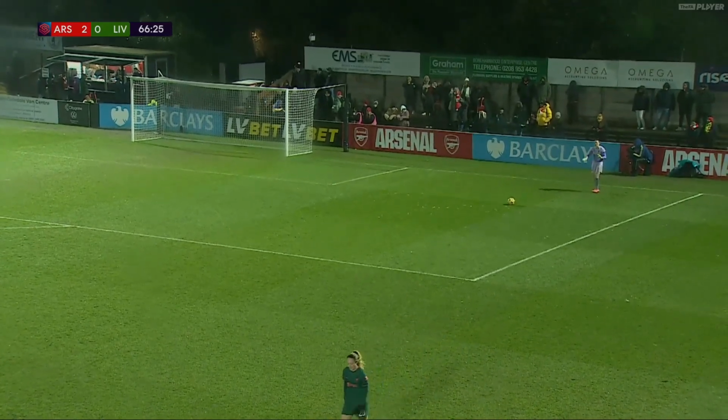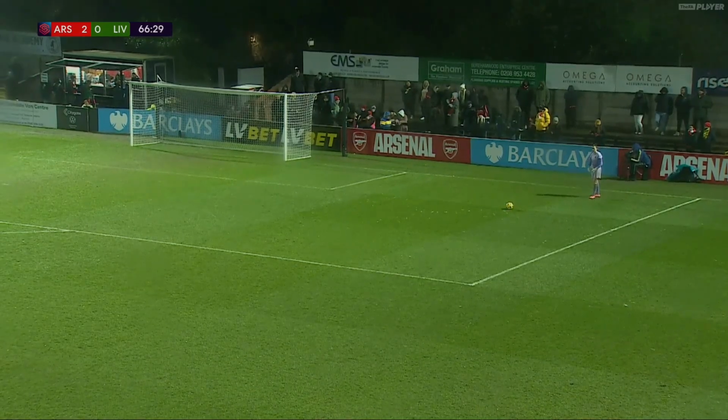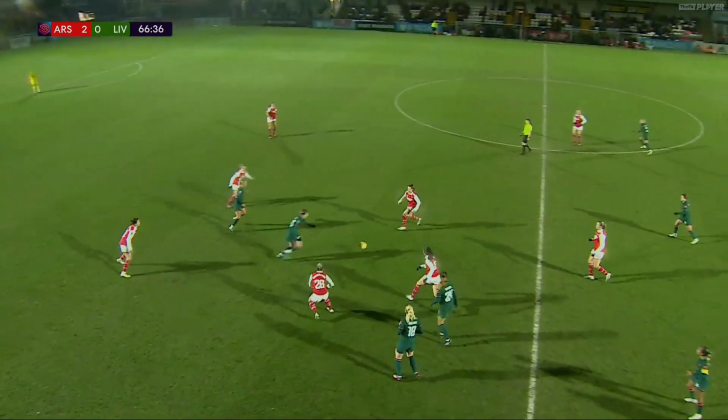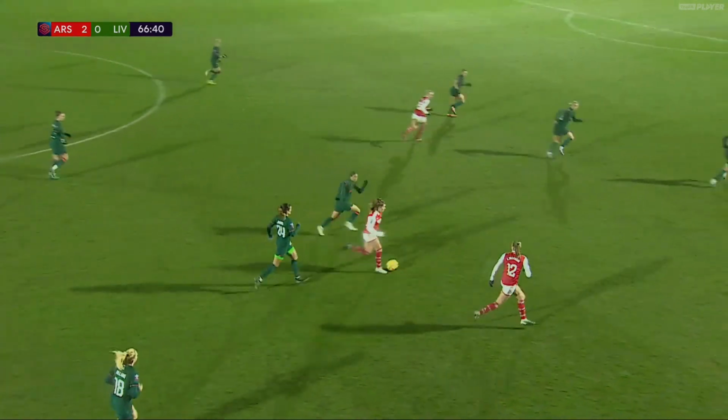Almost midway through this second half. And whilst Liverpool might hope to come back and rescue a point, it would be quite something if they were to go and win this one. They haven't beaten Arsenal in the last 9 WSL meetings, losing 8 of them and drawing 1.